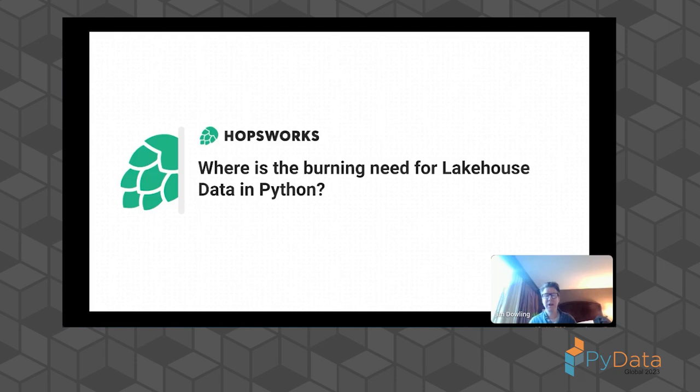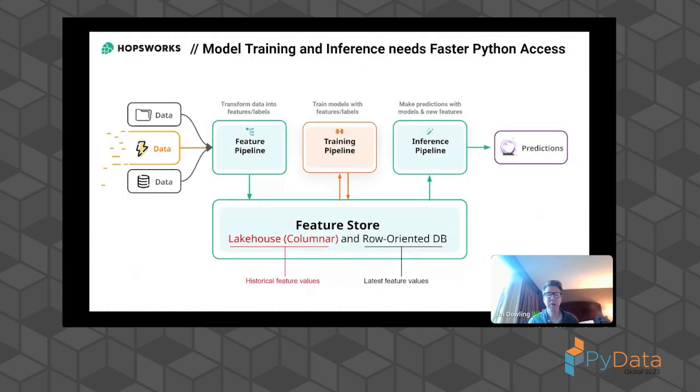So if business intelligence is primarily the main consumer of data from the Lakehouse at the moment, where's the burning need for Lakehouse data in Python workloads? We don't have that many Python workloads in business intelligence, but we do have them in machine learning. So machine learning, as we know, is about building machine learning systems, and a machine learning system will take your raw data on the left here. We'll be able to create features from it. When we have a feature store, we typically have this particular architecture to make up a machine learning system. We have a feature pipeline which will take your data, and it'll transform it into features and labels. We call that a feature pipeline. So its input is data, potentially from the Lakehouse. It'll create features, and we'll store them in the feature store. And those features and labels can then be used to train models.